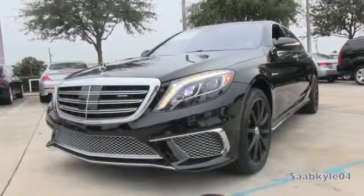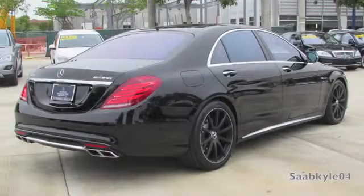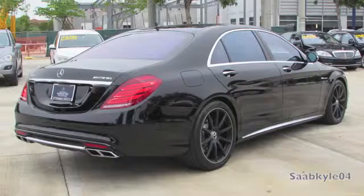The dimensions haven't changed much, an increase in height of 0.8 inches and width by 1.1 inches. The weight distribution has also been improved to 52% in the front and 48% in the rear.